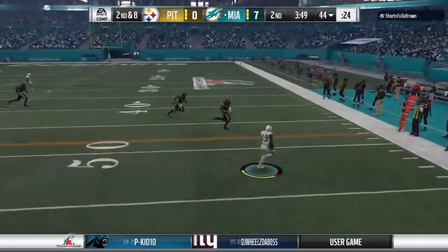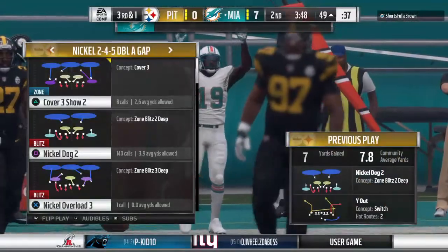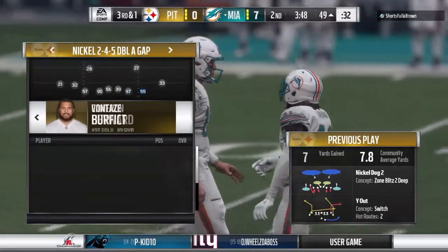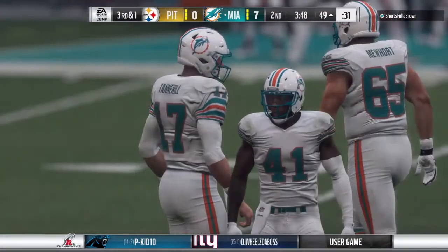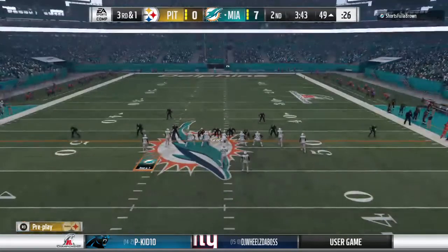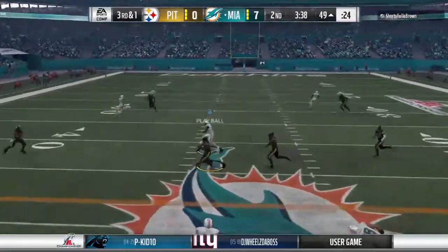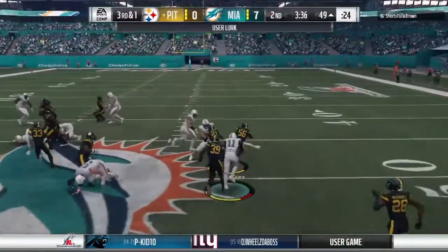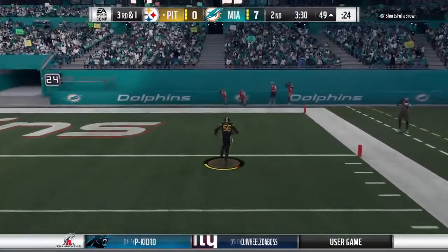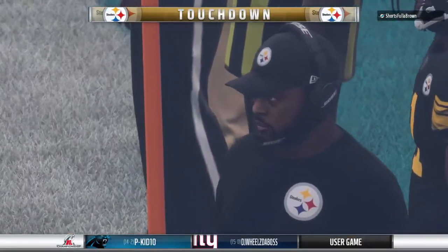Here's Tannehill. Firing quickly here, and that's complete. The reception good for 7. It's 3rd down. And on 3rd down, a nickel formation here defensively. From the gun, here's Tannehill. Looks for Parker, and it's intercepted. Picked off near the 44. There he goes, right side. And he brings this one back. It's a pick six for a Steeler touchdown.